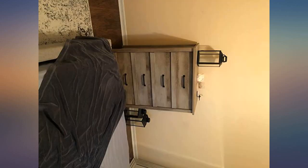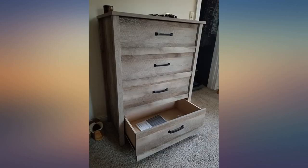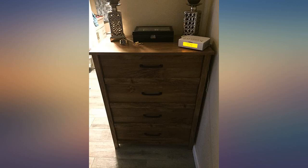The furniture is made very well and I've gotten many compliments. I love this company. The color is perfect. It looks like natural wood with some gray to it. It can match any decor.